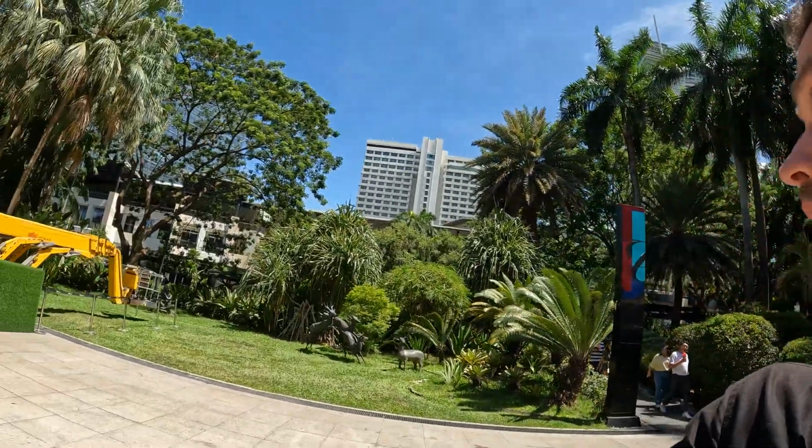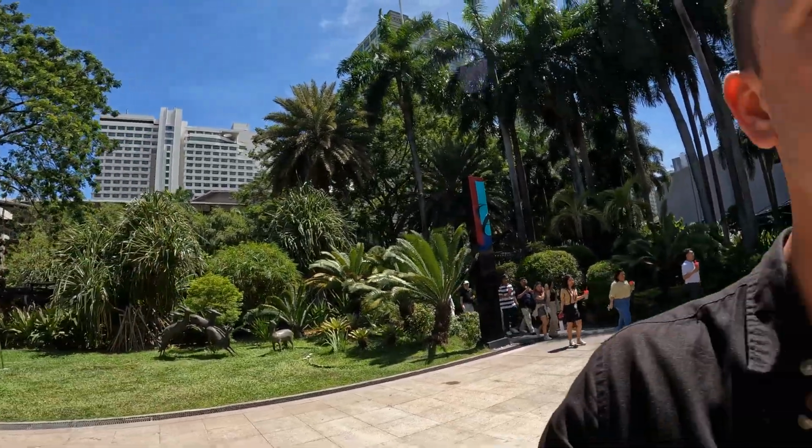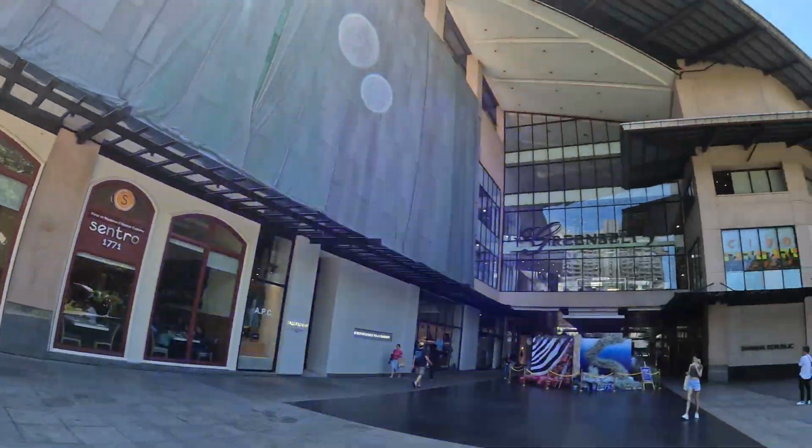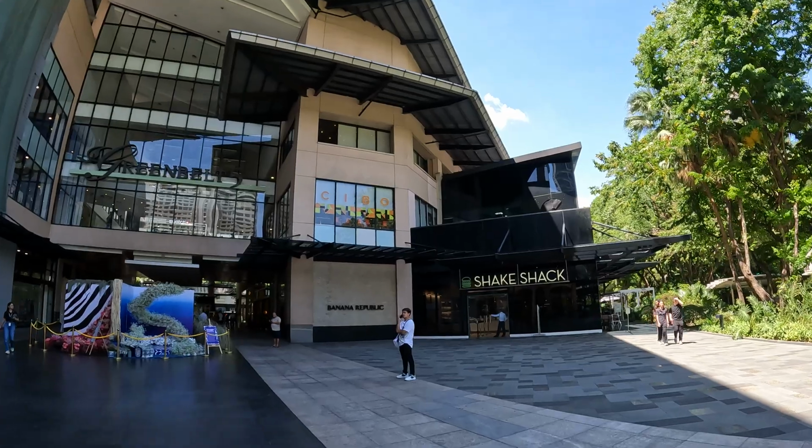So just to give you an idea, this was, I think it's called Greenbelt 3, the mall there. Oh, here I'm seeing my hotel from here also. That's quite interesting, never seen that. This thing in the back, we just started on the roof, and here is Greenbelt 5. So I wonder if there's 5 of them, but basically another building you can walk into.